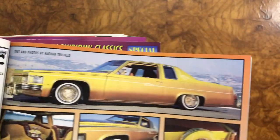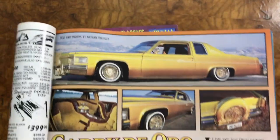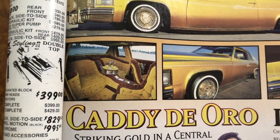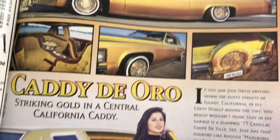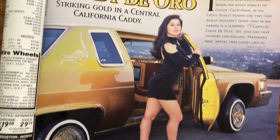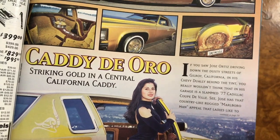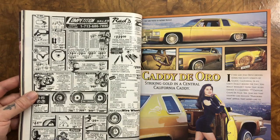There we have a 77, 78 Cadillac. The interior is just over the top. I love those swivel seats. A Continental kit. Clean car. It's a 77. What a clean car.